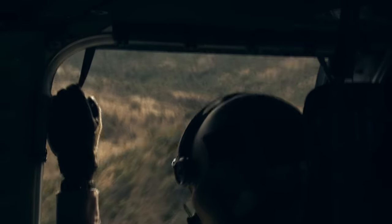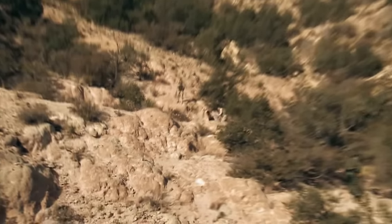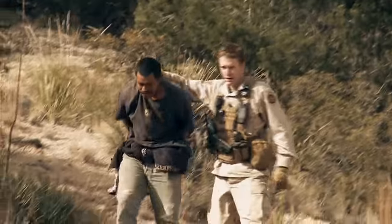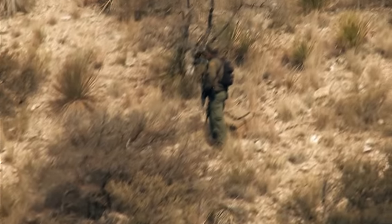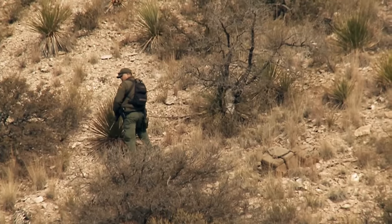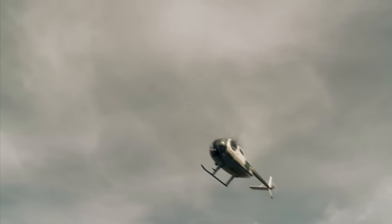Trying to herd up as many as I can. I think you got one right there to the left. Most of the smugglers are hiding around the dense undergrowth. One instantly gives up the chase and surrenders with his drug load. We've already found one pack of marijuana, so we have one guy and one pack of marijuana. We still think there's more out there, so that's what we're gonna go do. We're gonna go provide some support to the guys that are down on the ground.